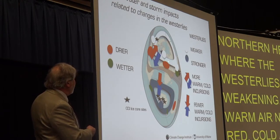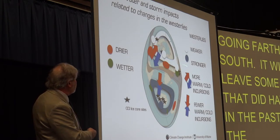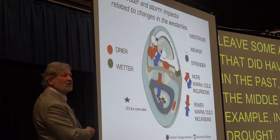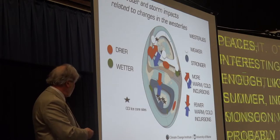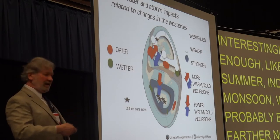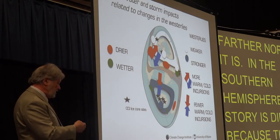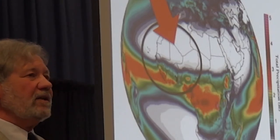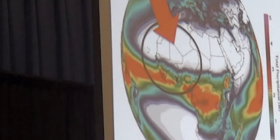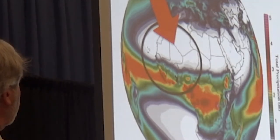It will leave some areas that did have water in the past, like the Middle East example, in drought. Other places, interestingly enough, like the Indian monsoon in the summer, will probably be pushed farther north than it normally is. In the Southern Hemisphere, the story is different because the exchange of warm and cold air is not so great. Places like Mali, now Mali may not seem to have a great deal of significance to Maine, but it has tremendous geopolitical significance, as does Somalia, the Middle East.